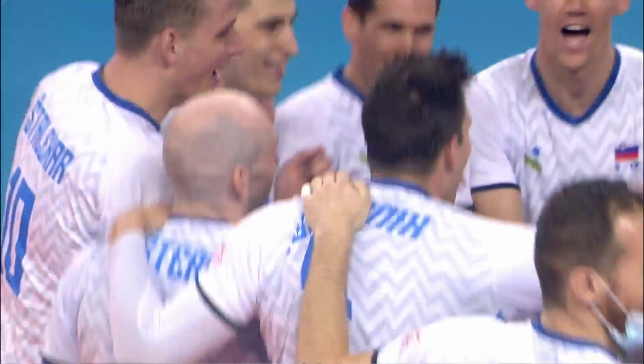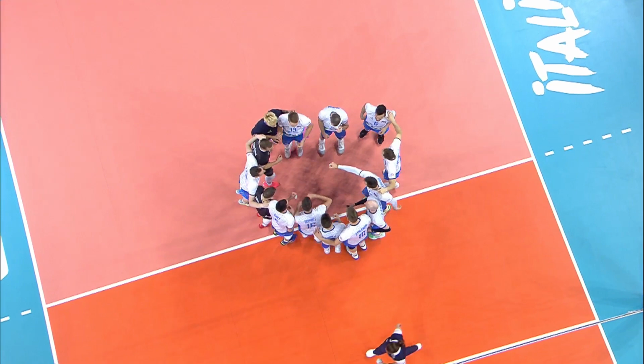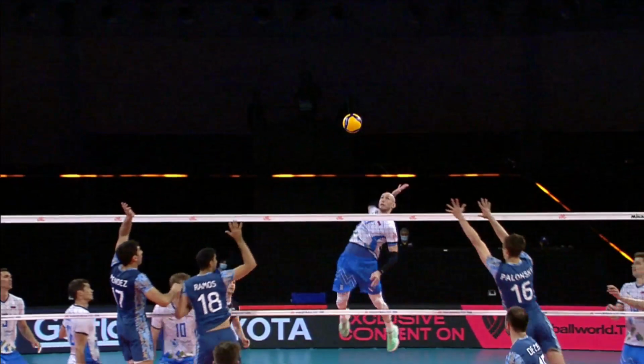Beautiful play. 3-0 Slovenia over Argentina. Here again is that match point. Stern coming in against a zero block.